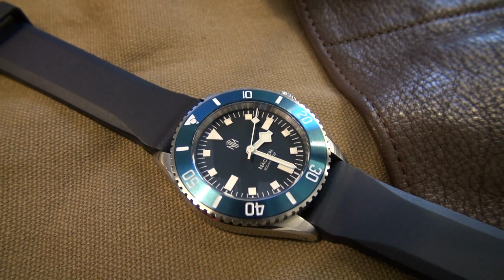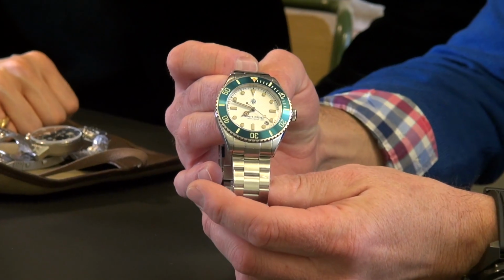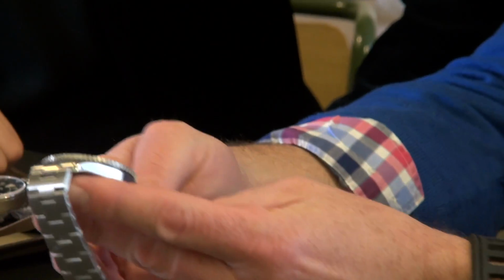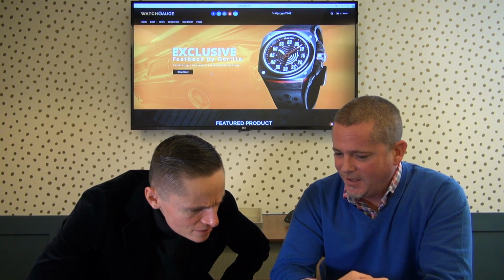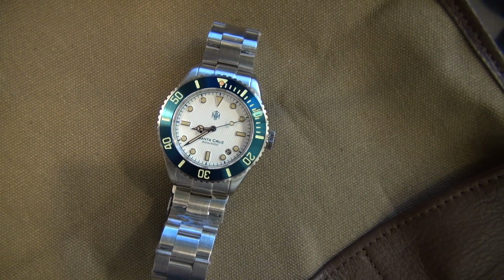So playing on the subs, I brought this one because it has a much more unique dial. I remember this. Yes. So this one is called the Santa Cruz. Oh, that's such a cool name. It's such a great watch, and it's got a white dial. It's got the tropic type of, is that like a honeycomb? It is. Yes, there's a crosshatch pattern, I guess you'd call it.